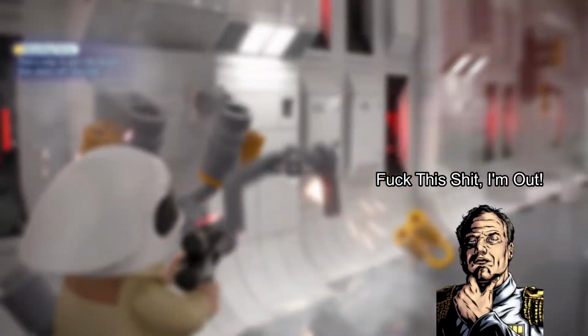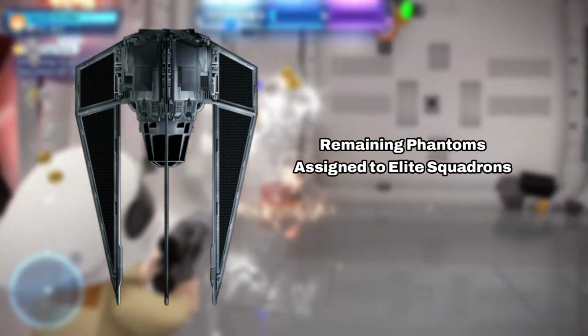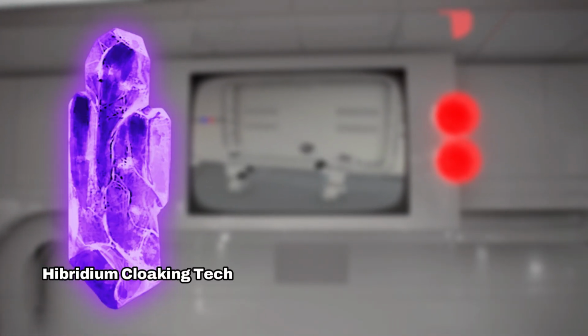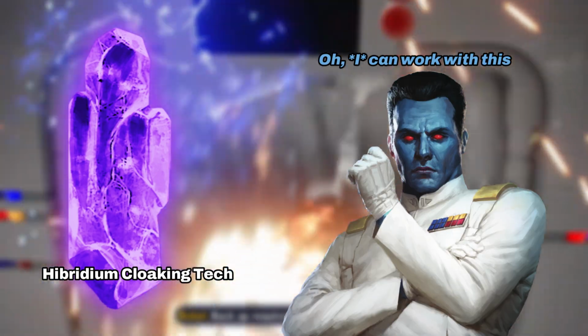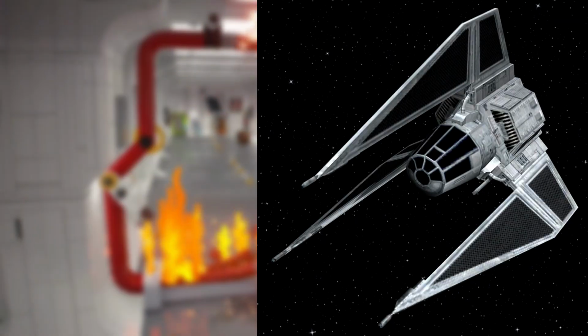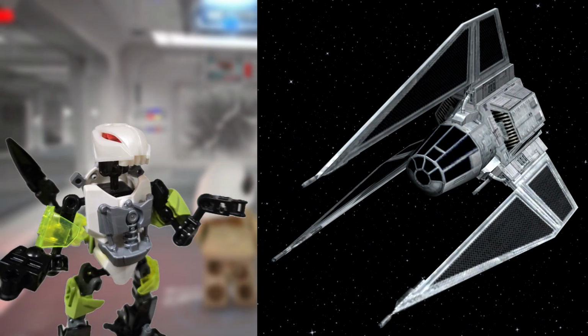With the destruction of the production facilities and all the blueprints, Batch would flee for his life, fearing the Emperor's retaliation for his failure. Out of all the remaining TIE Phantoms in service, only the most elite squadrons would get these fighters. However, even with the TIE Phantoms no longer being an active threat, a surprising development came out of it, as the Hybridium cloaking technology would later be used by Grand Admiral Thrawn of all people during his campaign against the New Republic. And overall, that's the TIE Phantom, the Galactic Empire's very own F-117 Nighthawk.